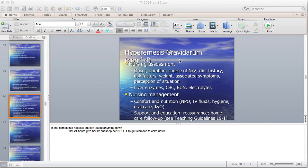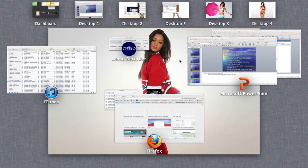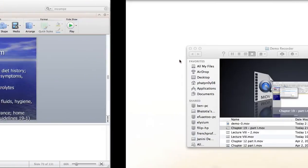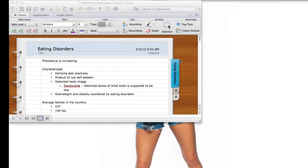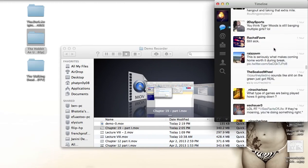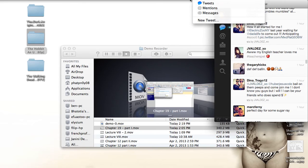Then you want to assess the amount and character of the emesis, monitor I&O, see how her emotional status is, try to provide a relaxed and quiet environment, minimize food odors, provide oral hygiene, and monitor her weight daily.